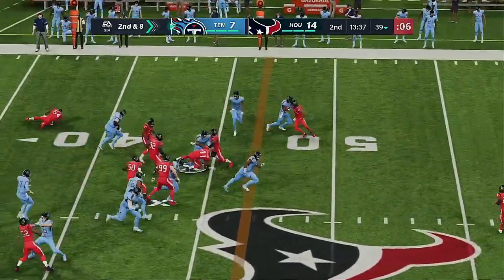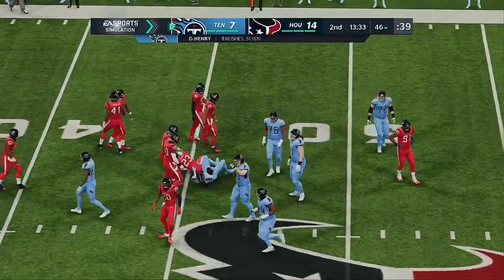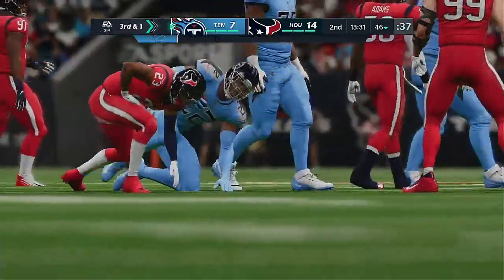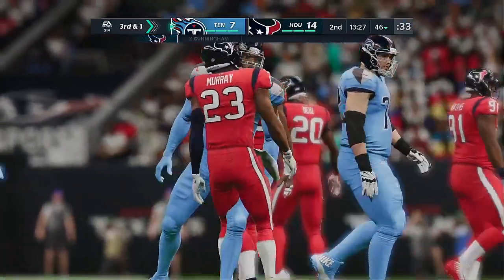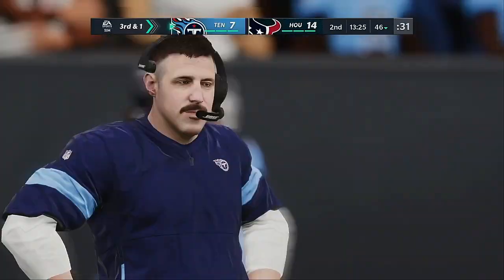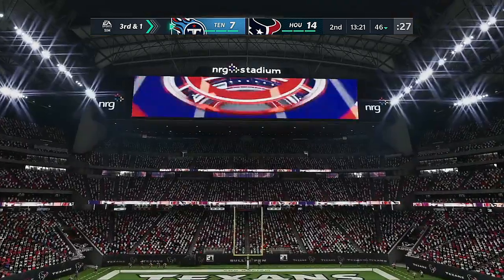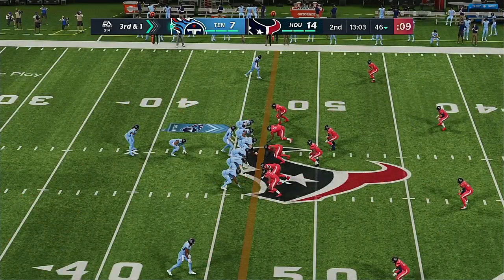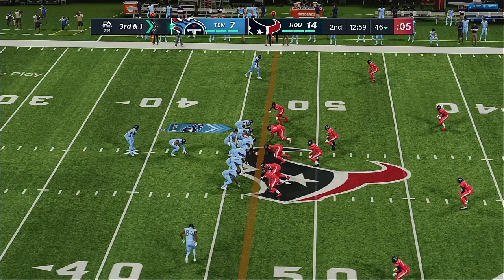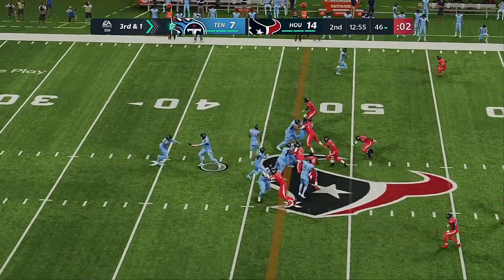On 2nd down now, it's Henry. And able to get this one all the way up to about the 46-yard line. Good work to pick up 7 yards there. That gets him into a 3rd and 1 situation. Playing against a 3-4 front is really challenging for offensive linemen because they can do so many different things. But when you're running the football, if you can handle the nose tackle up front, and then maybe a guard can slide up to the second level and block a linebacker, that's when you have success running the football.